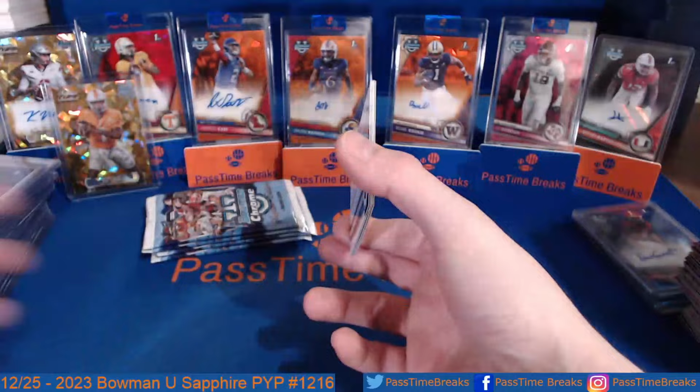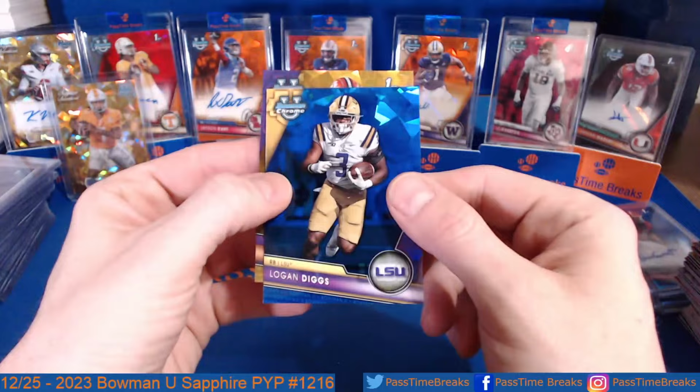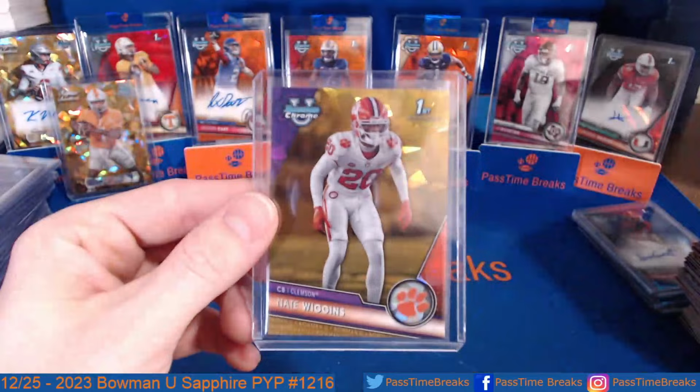Jake Garcia. Alton McCaskill. Logan Diggs. Is that Clemson? Nate Wiggins. Quarterback Clemson. I think that's gold. Can't tell if that's gold or yellow. They look so similar. Some of them do. Gold, 46 out of 50. Nate Wiggins. Going at the bottom.